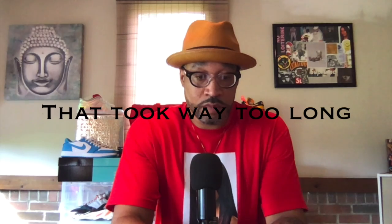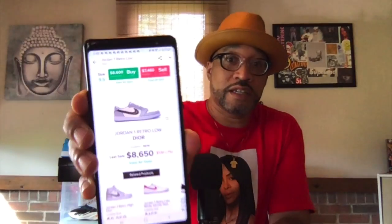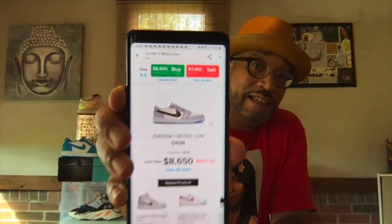used Toyota Camry. If you check StockX right now, let's do that. Check StockX for the Christian Dior Nike collabs, and what are they going for right now? Ah, found them. So the low tops are currently going for $8,650 in my size.